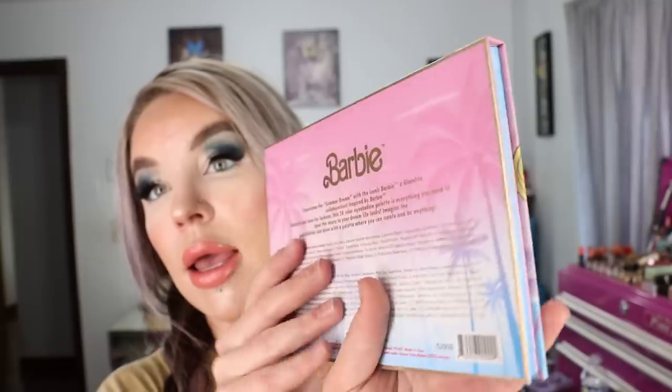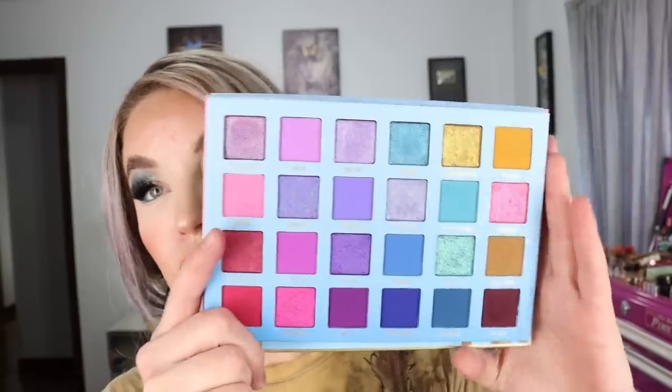So you are getting a large amount of product. You kind of get a large amount of product with all of Glamlite's stuff, in my opinion. Cardboard packaging with a magnetic closure. And then you've got all of these really bright shades.